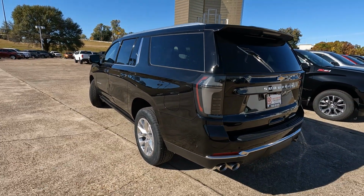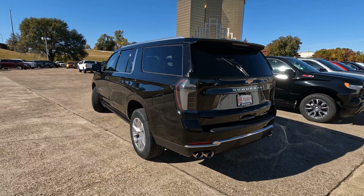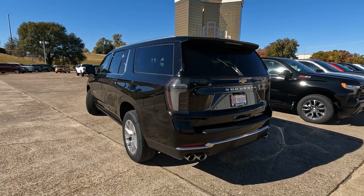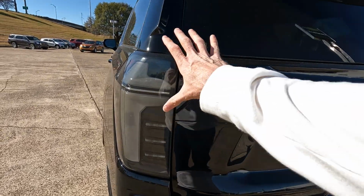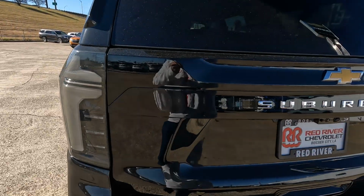Nice large windows everywhere we look. I like that. They're nice and tall, they're wide, just a good thing. We're also going to see changes here with our tail lights. Nice change for 2025.